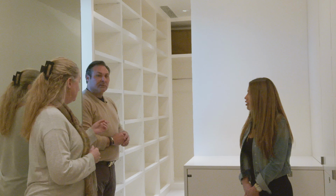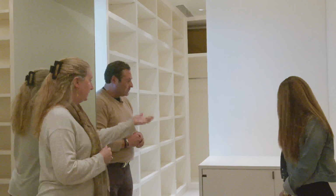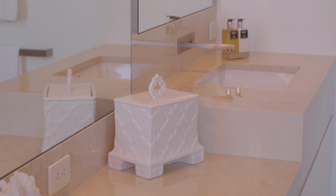For the primary suite. Yes, and then you have a little beverage refrigerator and a water line for coffee or anything that you would need. You really don't need to leave this. This is amazing. This is great. Wow. This is such a treat. Yes. Really enjoyed this.